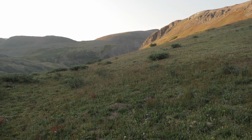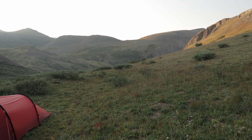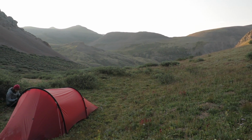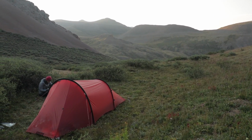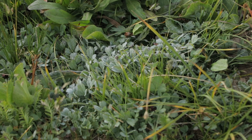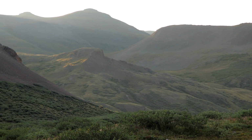Well, good morning, everybody. Day 27 on the Colorado Trail. Beautiful camp spot. Cold again last night. We got a little rain in the middle of the night, but things still froze in the morning. Beautiful day in the San Juan Mountains. I'm so excited about the next couple days.